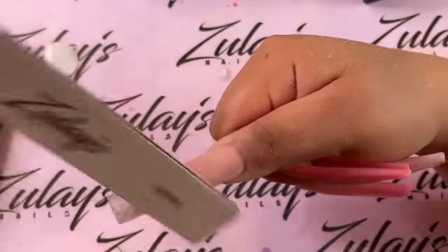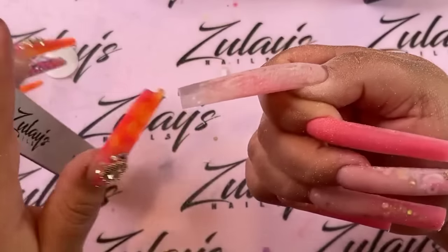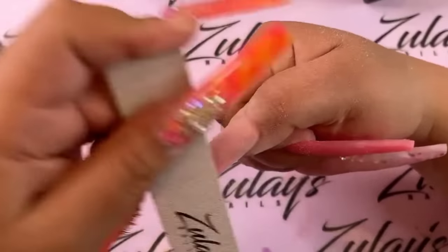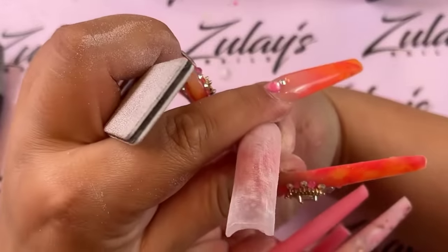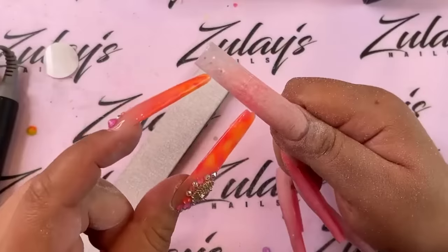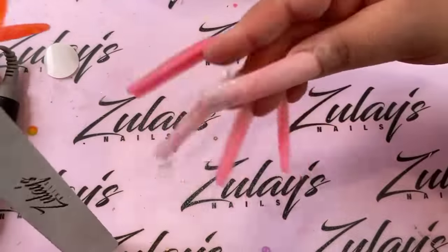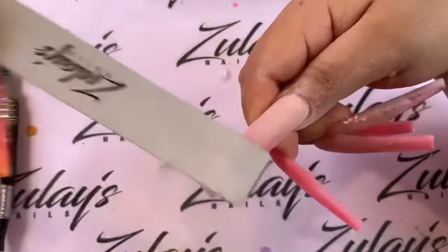All I'm trying to do is file as good as possible with the hand file, because I feel like you have more control with it than an electric file. Well, at least for me, because these nails are so long. With the electric file, the shaft of the bits are just so long, sometimes they don't reach the whole thing. So it's easier for me to file with a hand file.